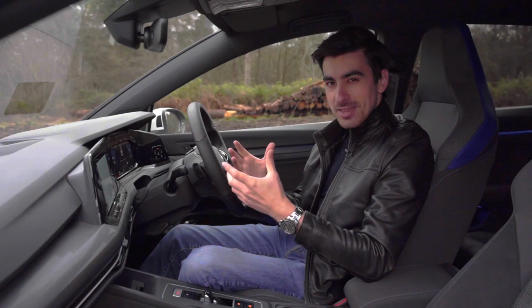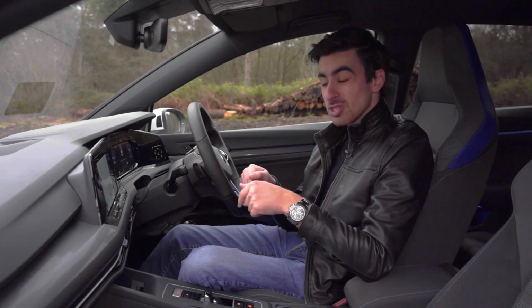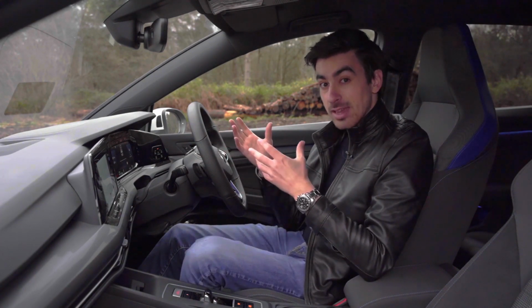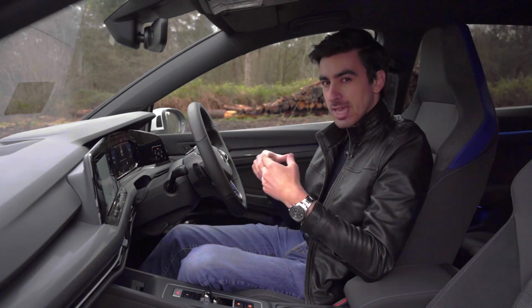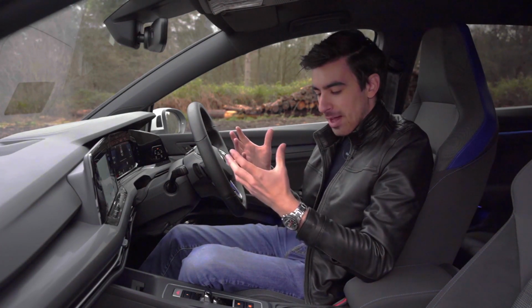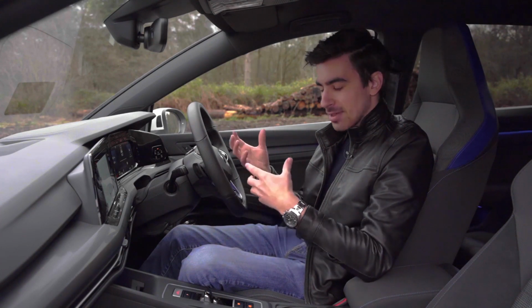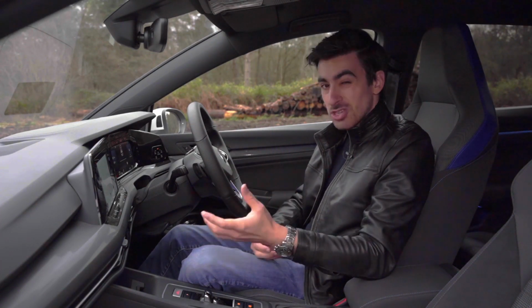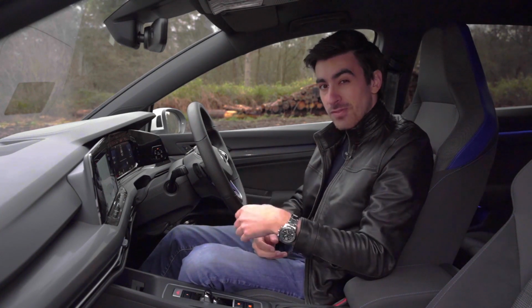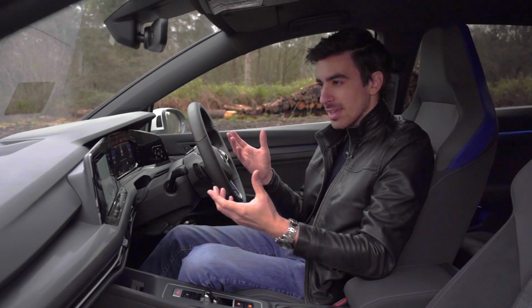So at £36,000, the GTE is about £2,500 more expensive than the GTI, and it only just sits below the GTI Clubsport and the R. However, because it's a hybrid, it's going to be a really popular choice for company car buyers, and you should also save quite a bit of money on fuel bills as well, because you can drive this on electric energy alone.